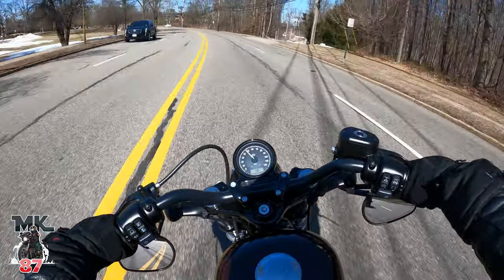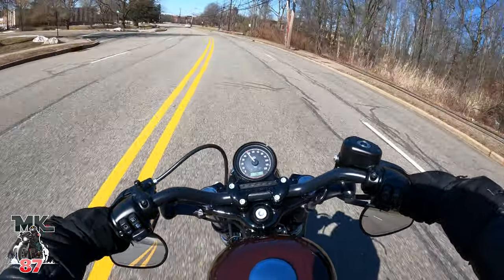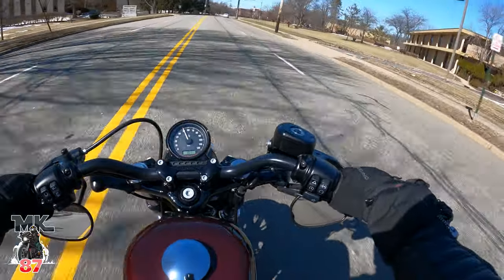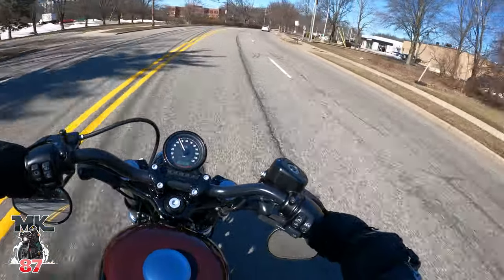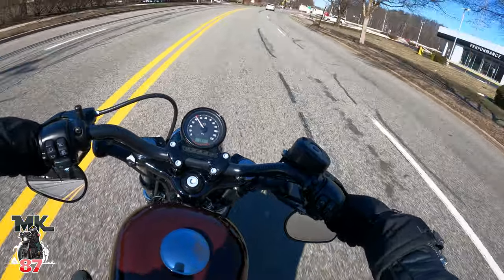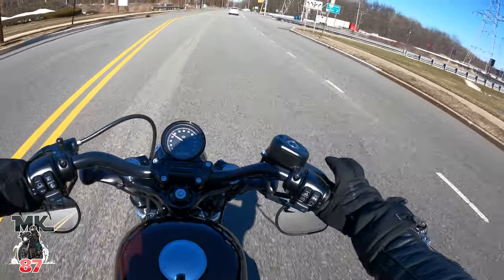Very, very nimble in the corners. This bike just tells you to lean over. So, so easy. And you would think that with the thicker tires, you wouldn't have that type of riding style, but on the contrary.